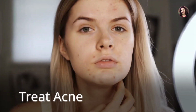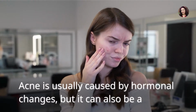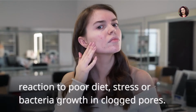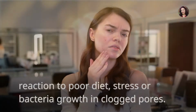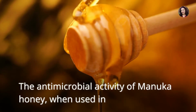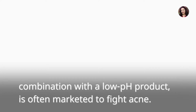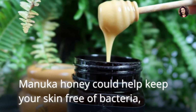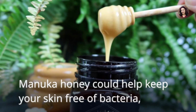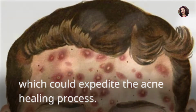Treat acne. Acne is usually caused by hormonal changes, but it can also be a reaction to poor diet, stress or bacteria growth in clogged pores. The antimicrobial activity of Manuka honey, when used in combination with a low pH product, is often marketed to fight acne. Manuka honey could help keep your skin free of bacteria, which could expedite the acne healing process.